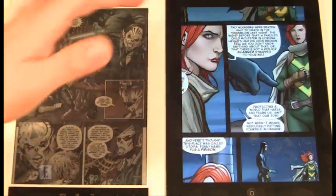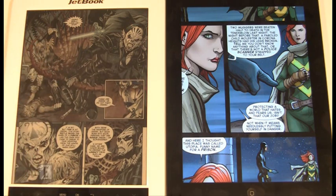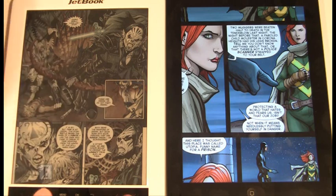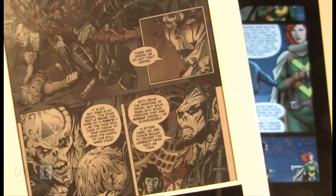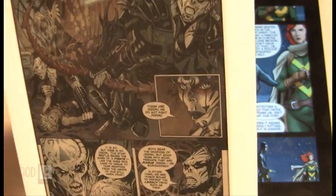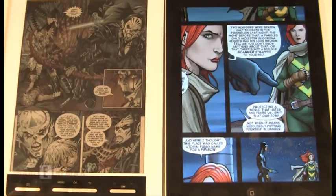Yeah, I would say that although this is vibrant and it's good resolution and it's really nice and bright and colorful and all that, this looks like a paper page from a comic book. That's all I'm going to say. This looks like it came ripped out of an actual comic book. The resolution is amazing. The colors are very vibrant for e-ink, and it's just very comic book like.